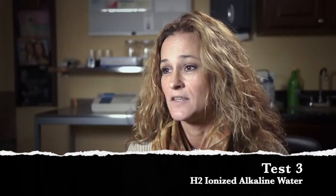After seeing these 3 blood analysis tests come back today and the effects that the tie-in ionized water had on my blood circulation and flow and non-clumping of my blood, I am very convinced that it is a beneficial thing that I need in my life.